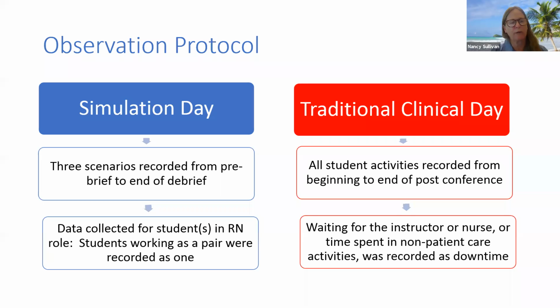And we recorded from the pre-brief to the end of the debrief. And we recorded all the conversations that they had, all the activities that they performed within the simulation scenario. And fortunately, which was kind of nice, all the schools that participated typically sent 2 students in to be the nurse for the scenario.